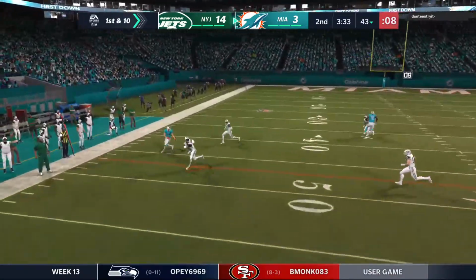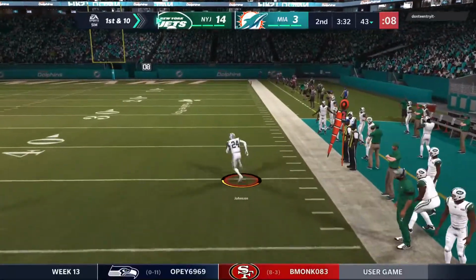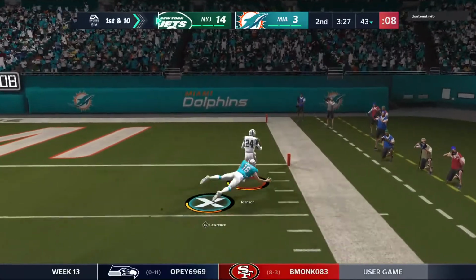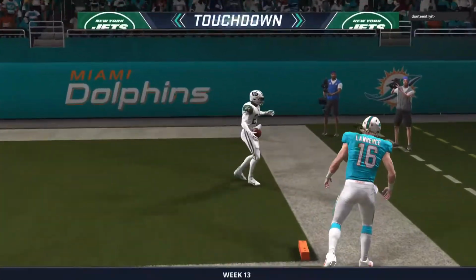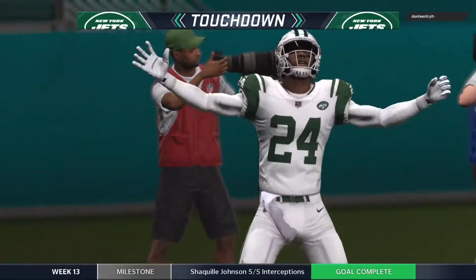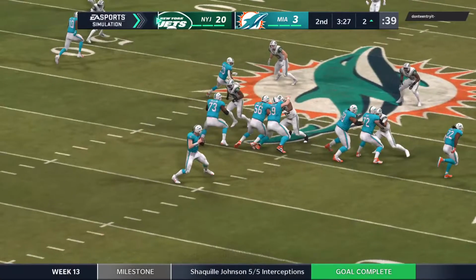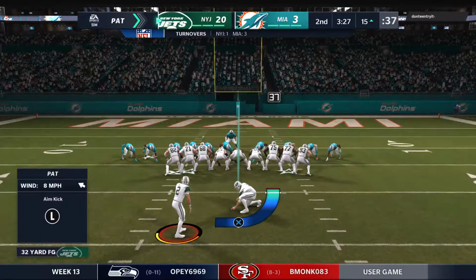They'll look to throw here on first down. And for the third time here in this half, it's intercepted. Good positioning, and it's picked off. Oh, we're going the other way with it. Pick six. Shaquille Johnson. Touchdown. A big play there by Shack the attack, rookie. An interception followed by the return for six points.